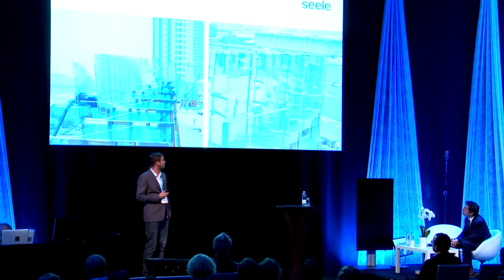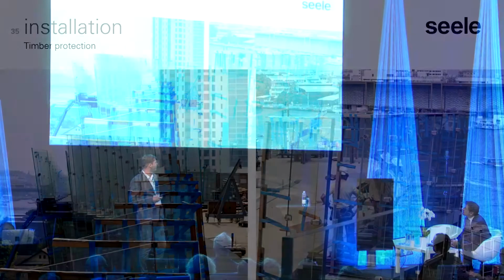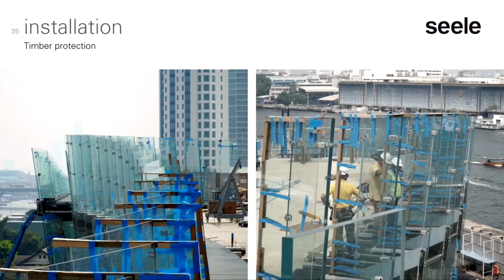With this sucker frame, we were able to install approximately, on a good day, 10 pieces of glass per day, but do not count that in the program now. It takes another 4 to 5 days to do the final adjustment of those single elements.